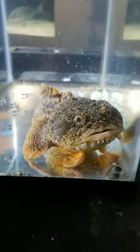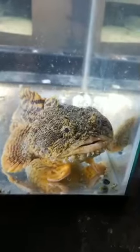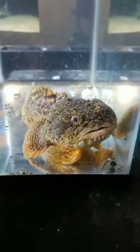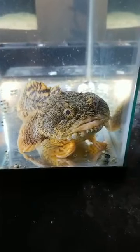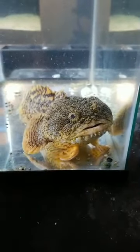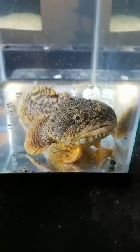I mentioned they do eat oysters. That's how they get their name, oyster toadfish. They've got powerful jaws and short, really strong teeth, so they can break the shells of crabs and other shellfish.